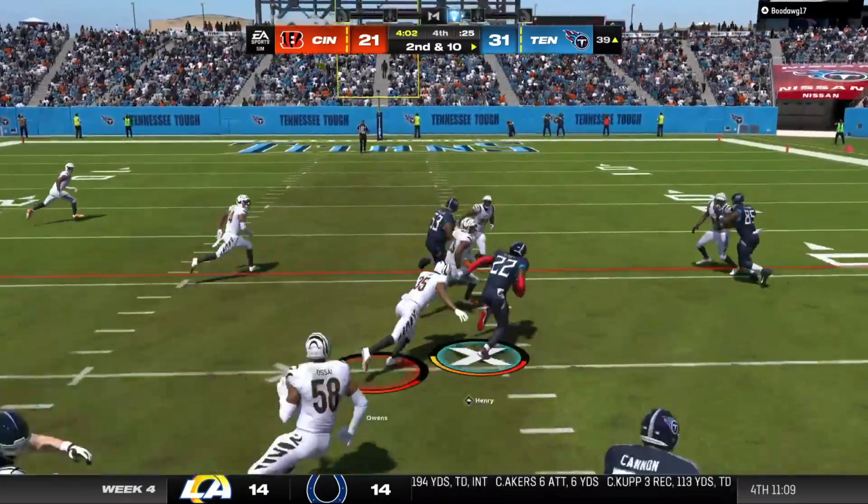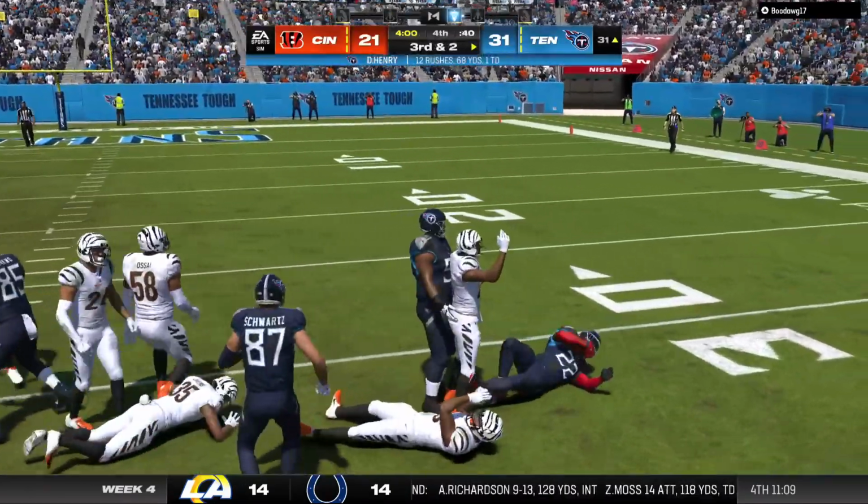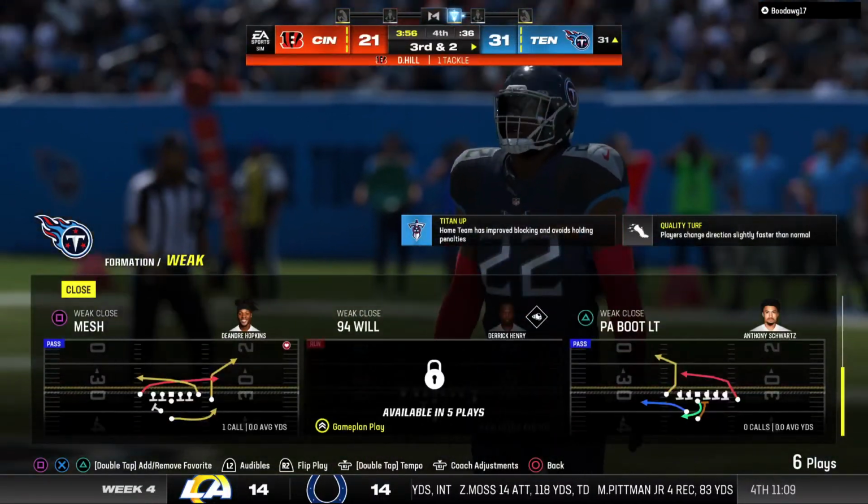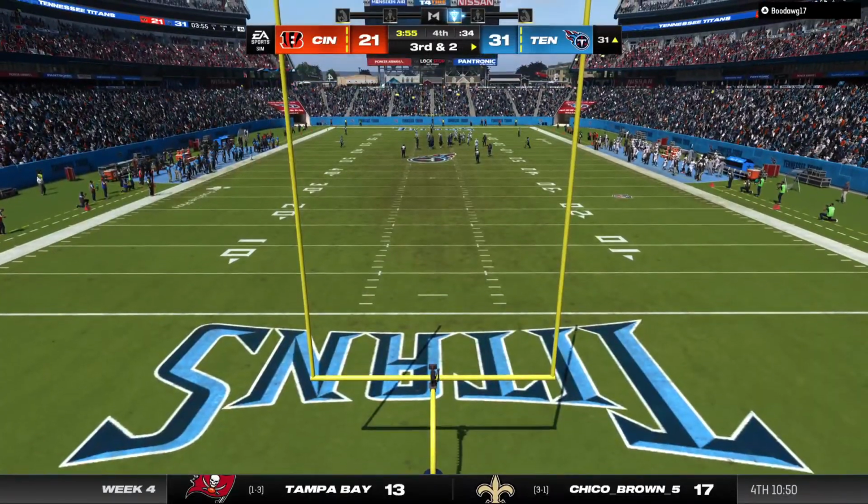On second down, here's Henry. And he is going to be close to a first down as the tackle is made at the Bengals 31. 68 yards rushing for him now to this point.